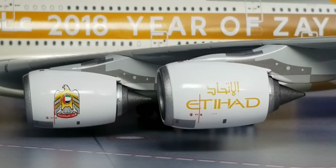All right, we're still on the port side of the aircraft, and we're looking at the engine still. What you see on the first engine is the emblem, which sits right here. This is the official emblem of the U.A.E., the United Arab Emirates, which consists of the Golden Falcon, better known as the Hawk or Quraysh, with the U.A.E. flag and the 7 stars representing the 7 Emirates of the Federation, as the emblem represents the national symbol of the U.A.E., the United Arab Emirates.